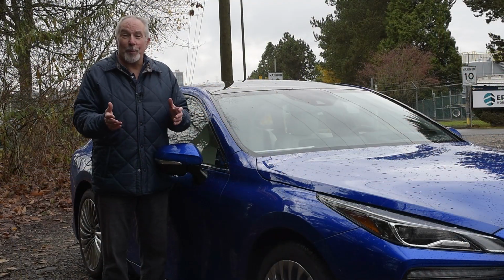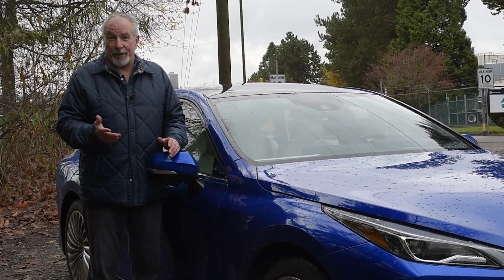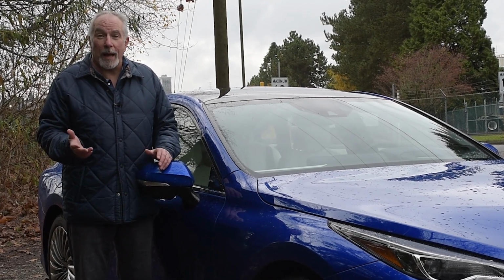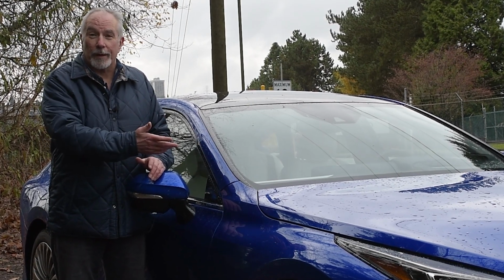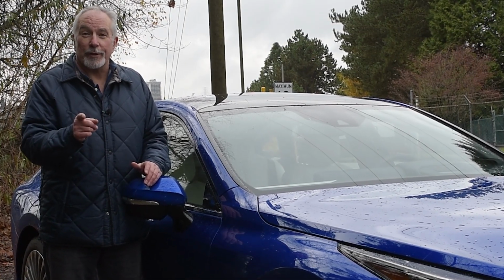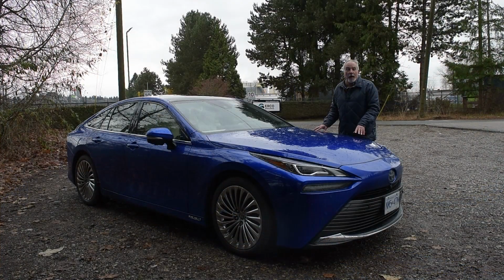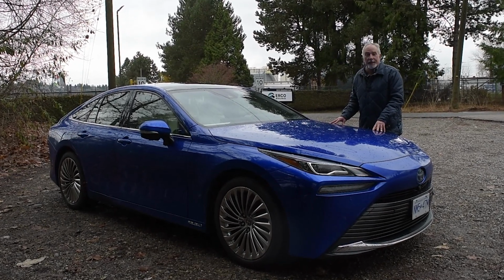So, should you buy a Toyota Mirai fuel cell vehicle? Well, if you have 50 or 60 or 70 or 90 grand lying around, why not? You'll have a very technologically advanced vehicle here. And you'll have something to shut down your Tesla bragging neighbor. The Mirai is well built, a pleasure to drive, and massively innovative.